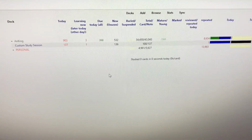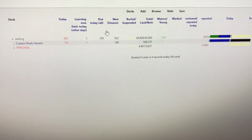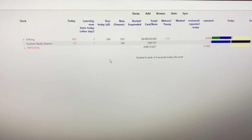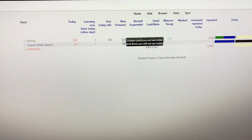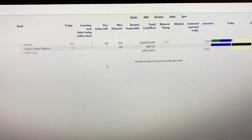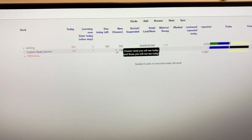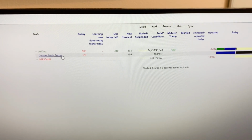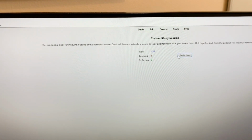So these are all cards based off of the first 2 weeks of the material. My goal is to get through this as early as possible to learn all of these, and then I'll worry about the reviews later. But right now, I'm just gonna finish off this 136 and hopefully dig into this 532 over the next few hours. So let's get into it.